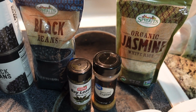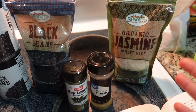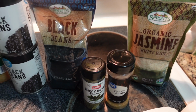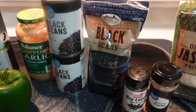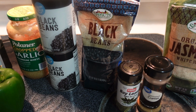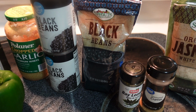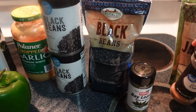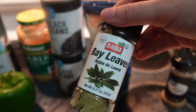The recipe calls for 2 cups of raw converted white rice. I have jasmine rice. I'm hoping it's the same thing. It's still white rice. 4.5 cups of water. Then we're gonna need 2 teaspoons of salt, some freshly ground black pepper to taste, those 2 extra tablespoons of olive oil as I mentioned earlier, and then we need 1/4 teaspoon of ground cumin, and we need 1 bay leaf, which you're going to remove before serving.